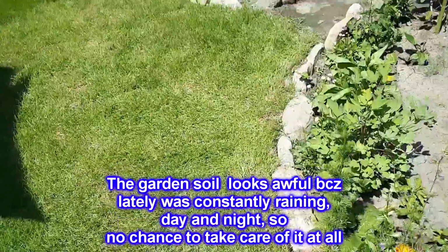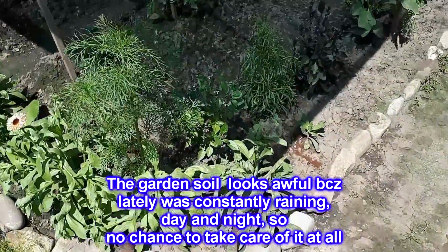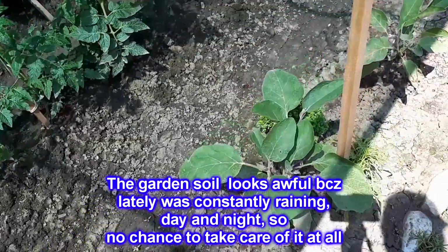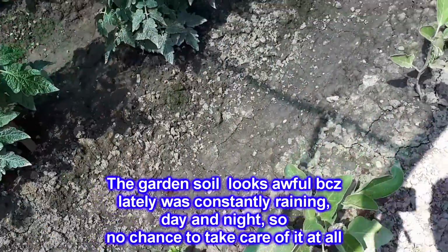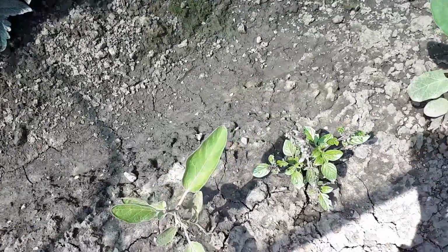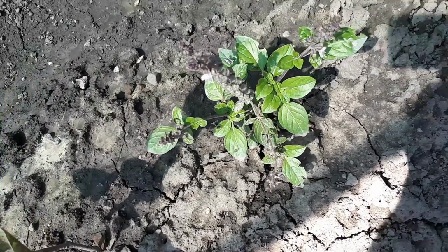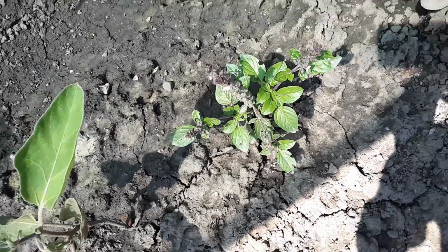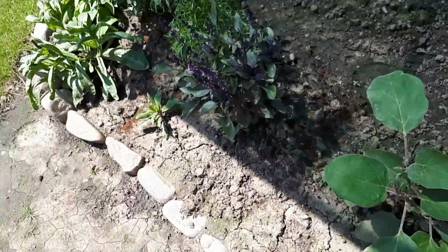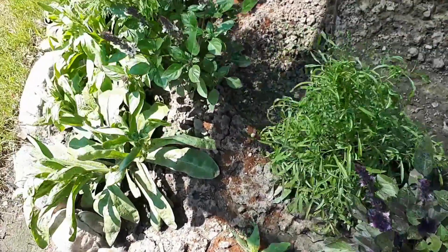Today I'm in my vegetable garden and I want to share with you just a little trick for a happy and successful gardening. So, do you see this little plant, little basil plant? Well, I will show you. Okay, I will show you now others like this one or like this one.